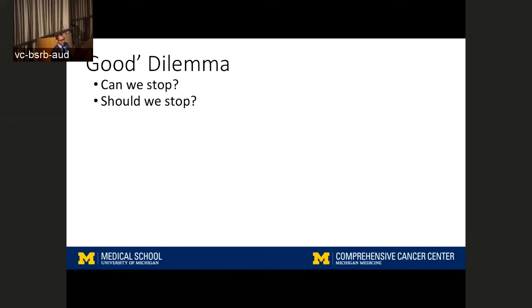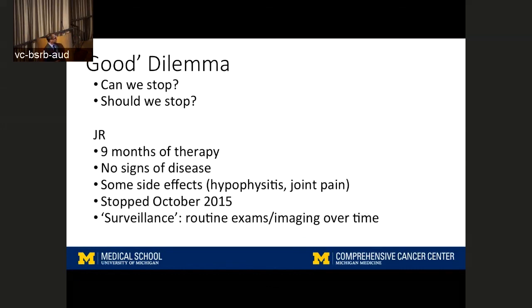Once it's disappeared, should we stop? That's how it kind of came up. We said, wow, you responded so quickly that maybe it's gone, and then we can just stop. And then should we do that? This was a couple years ago, obviously. So 9 months of therapy, actually, at the time when we were trying to make the decision, there's no signs of disease, actually fairly early on.